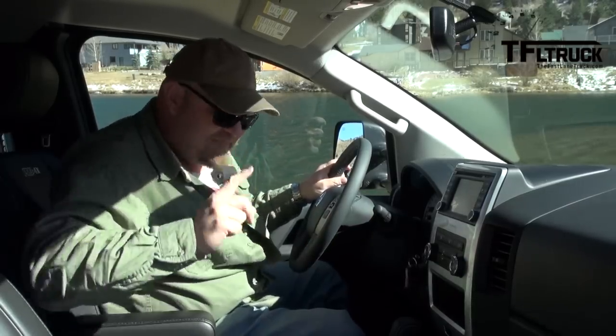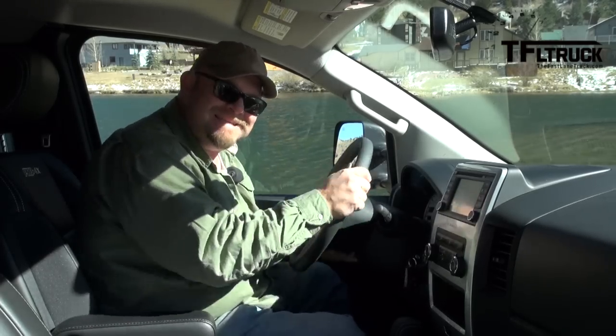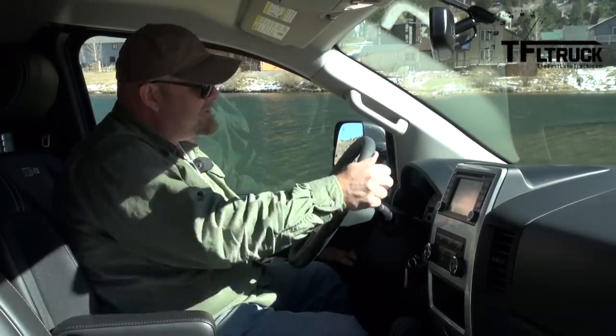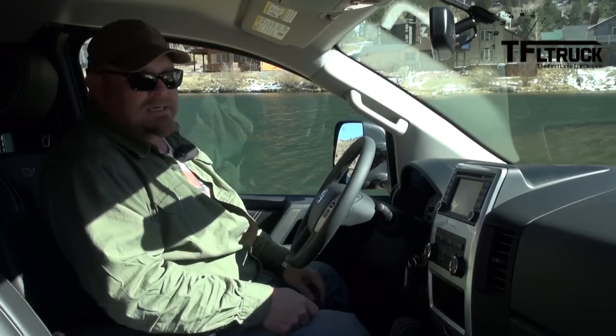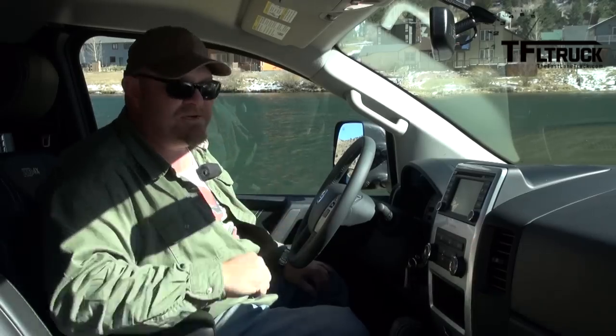There is one more thing, and that is overall seating position. It's pretty good, except for this. See the steering wheel? It doesn't go back and forth. It only goes up and down. Oh, well. Hey, look, Nissan's going to totally redo this vehicle. I'm sure they're going to address that issue.